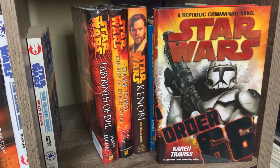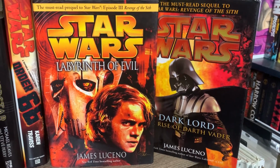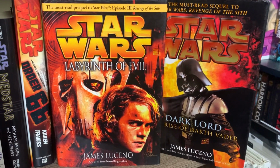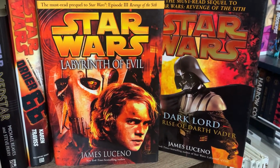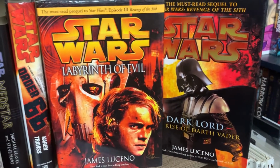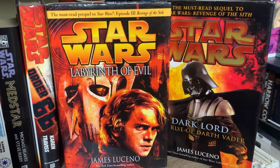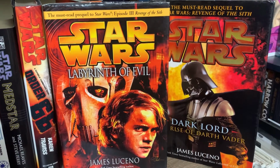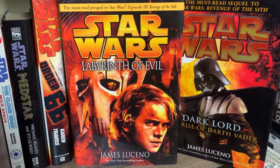So I got this in a lot that I bought on eBay. Labyrinth of Evil and Dark Lord, The Rise of Darth Vader, two really awesome books about Anakin and Vader. I have read the Revenge of the Sith book that goes in between the Dark Lord trilogy of the books here, but I just haven't pulled the trigger on buying one. I don't know why. I read it at the library a long time ago. I just never found a copy that's in great condition. I kind of want it to be, especially because that book's really cheap.